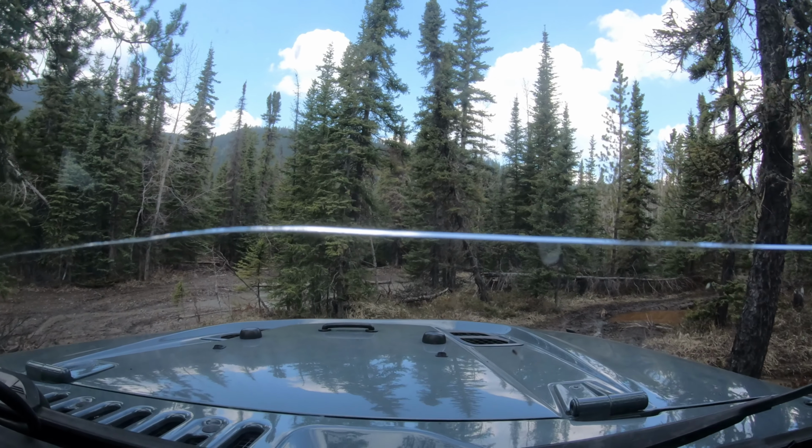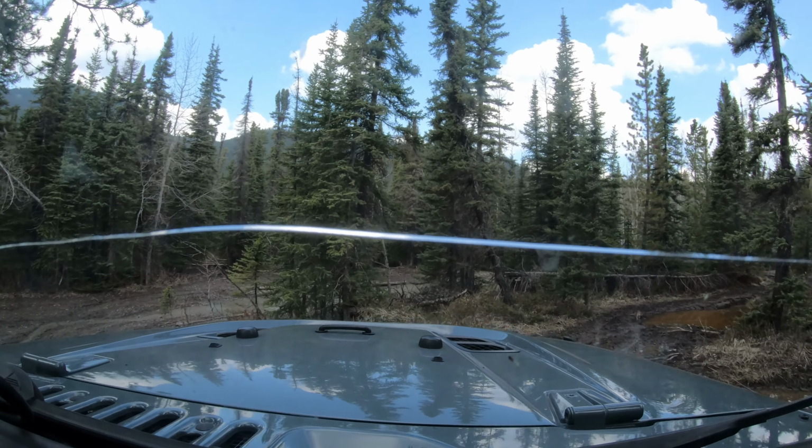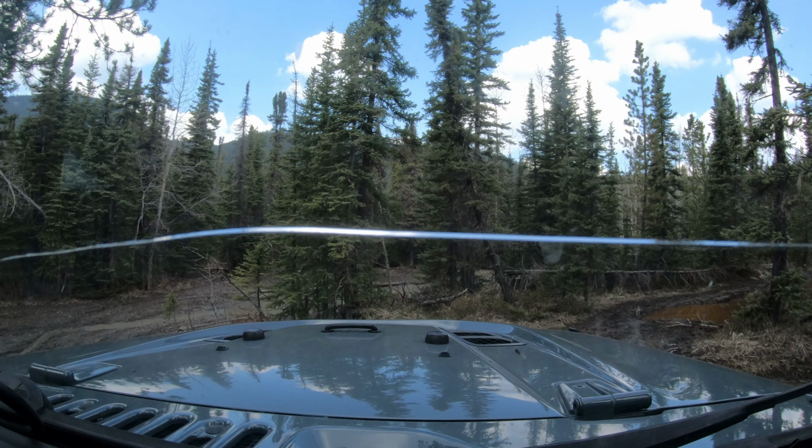The benefits of getting to the top of the mountain are absolutely incredible, but in the meantime, here's the drive up the mountain.